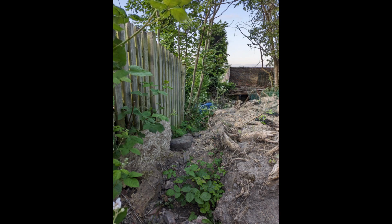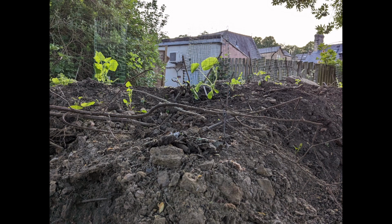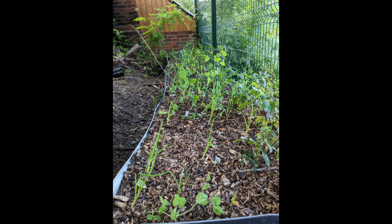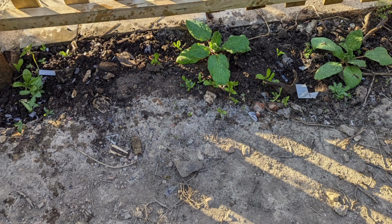The garden's been loving the weather this last few weeks. The squashes and peas and beans up in the area we put the soil after mending the retaining wall are growing great. The peas and beans are just poking through, and in the bed down by the front fence, we've got the onions through, the peas and beans are coming up, and all the roses are growing well.